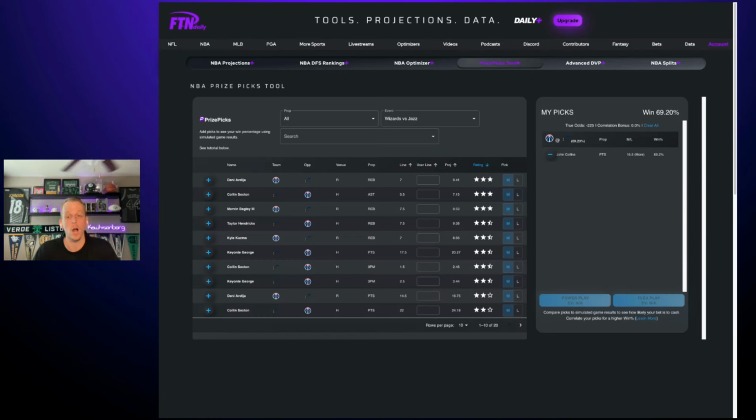And you can see our FTN data projections are in line with my thinking here on John Collins, projecting him for a hair north of 20 points tonight against Washington. So locking in his more than 16.5 points.